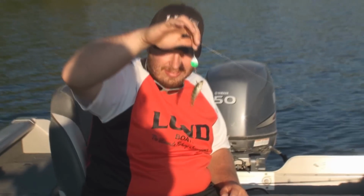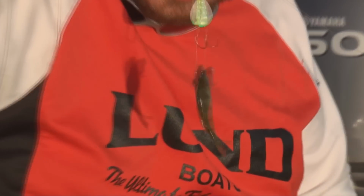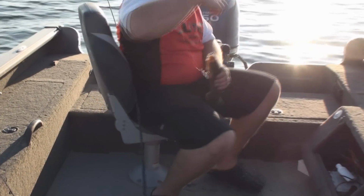Adam was just fishing, and that's what he just caught with a worm, which was a little bit bigger than the fish that he caught. Yeah, this is a nice one. Right on. There you go.